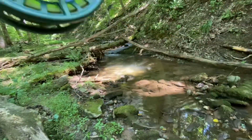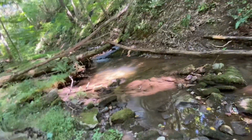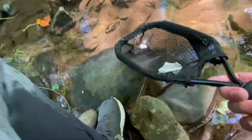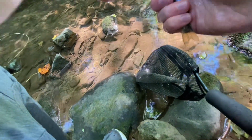Got him! Wow! Right when I least expected, I was about ready to pull up my line and keep moving, but pulled a brookie out of there. It's very small, but it's better than catching nothing out of there, I guess. So another solid 3.5 to 4 inch brookie. This is fish number 6 of the day. Not the one we were after out of there, but still, I'll take this one any day of the week. Very, very fun to catch, especially on dry flies.